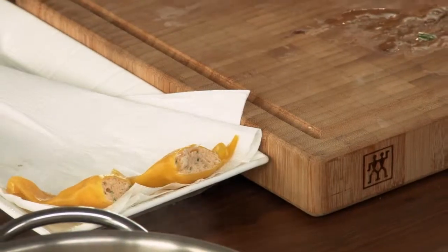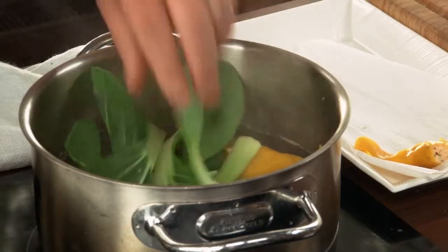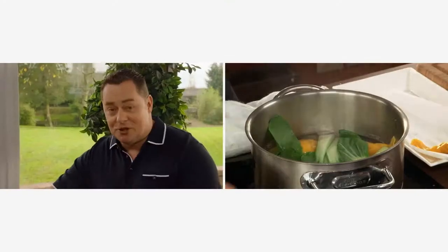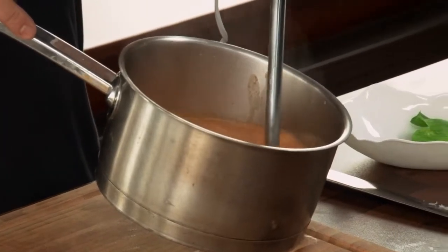With this, we're going to serve some pak choi. Put the pak choi into the same water, and we're just going to wilt this. It's a lovely oriental green. Using the slotted spoon, just push that down. So you're going to have the crunch of the pak choi and the lovely softness of the wonton. Now we're going to blend this just using a little hand blender. This gives a lovely lightness to this.